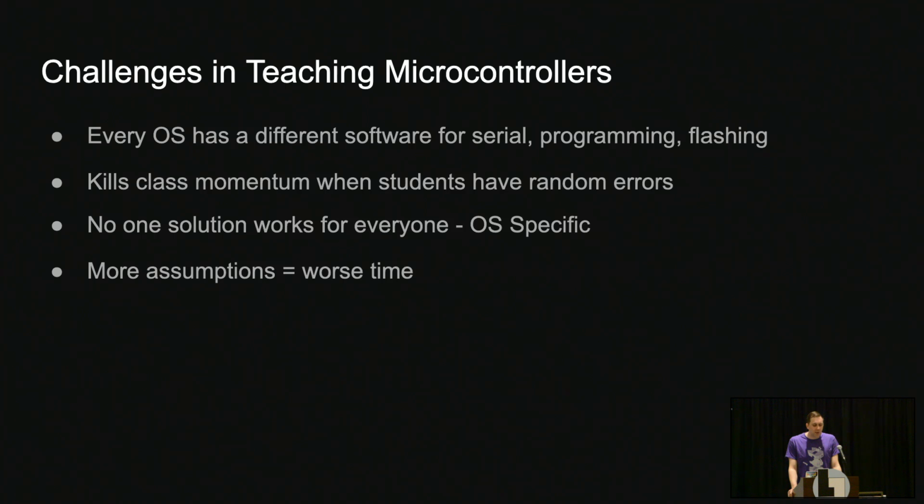So if we're assuming that all of these people are going to have the same operating system, they're not going to run into bugs, they're going to be able to flash it, they're going to be able to communicate with it, it really makes a ton of assumptions that every single class is riding on. And if those assumptions don't come true, we're in a lot of trouble.